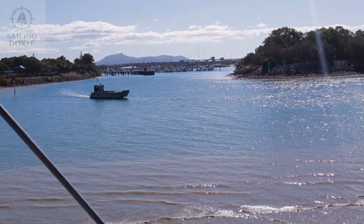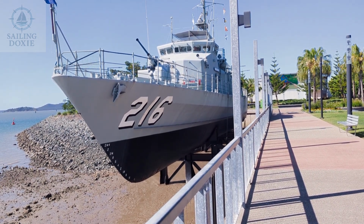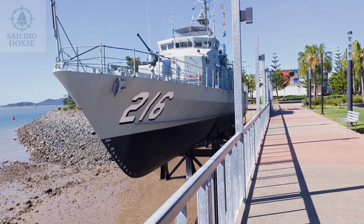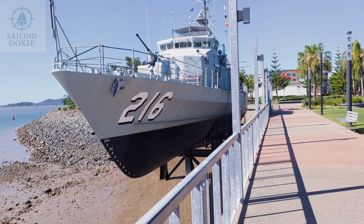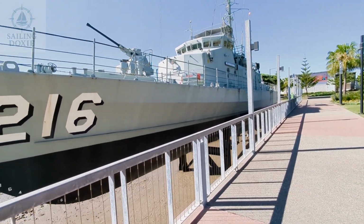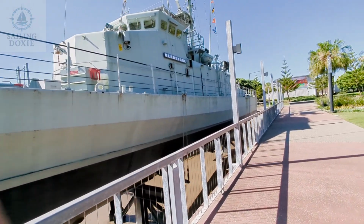Entrance to the marina again. And here we've got the HMAS Gladstone. She was built in the 80s and used as a coastal patrol boat, operating mainly out of Cairns. And yeah, it's basically immigration, fisheries, all of that kind of stuff. So she's preserved here today in her namesake city, Gladstone. I'm sure she would have been very fast through the water, very sleek. Impressive looking.